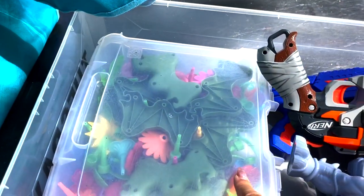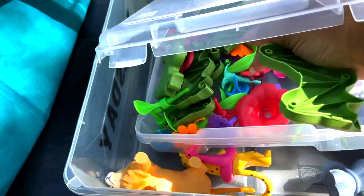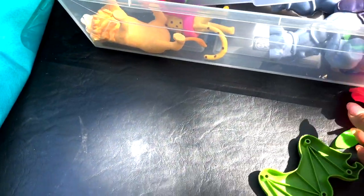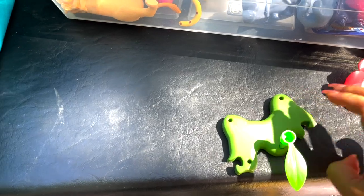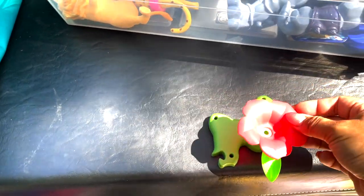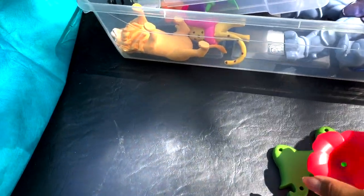Okay, so in this one, this is a flower building set. Let me just show you how it works really quick. But you can build an entire garden. It's kind of like a puzzle and building stuff. You put one of these guys in here, and then you put this on top, and then there's another piece that goes here. But basically, you'll have a whole little garden built, and my daughter loves this thing.